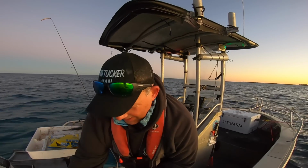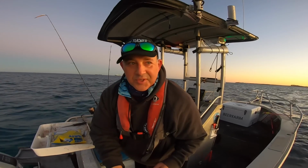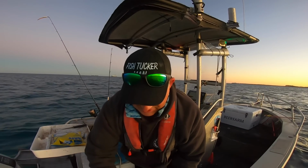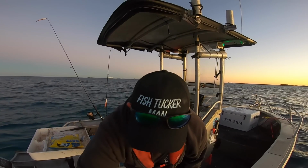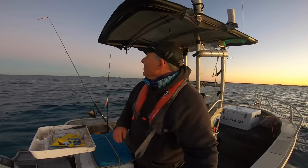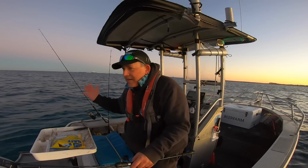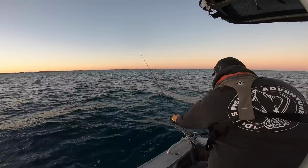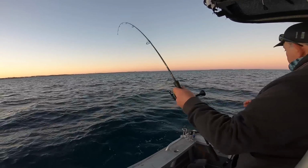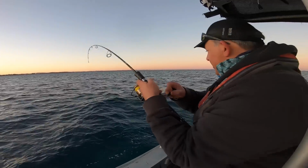Right, so I had to reset the anchor, almost in the same spot. Last time I caught a few snappers. It makes a difference, a few metres, for some reason. Then again, I haven't caught anything yet. Just going to plonk it right down here, nothing too far, because the current is coming in. Alrighty, so I've got our first fish of the day.